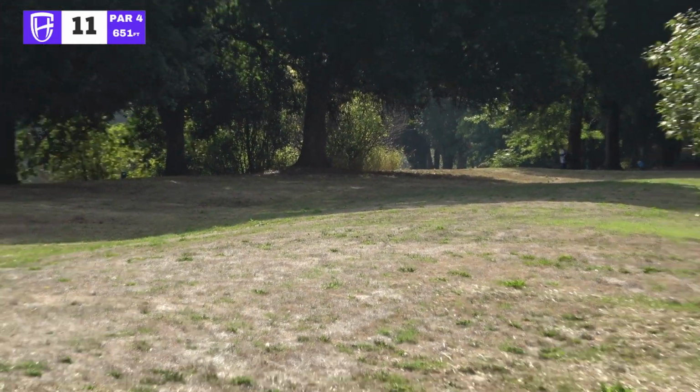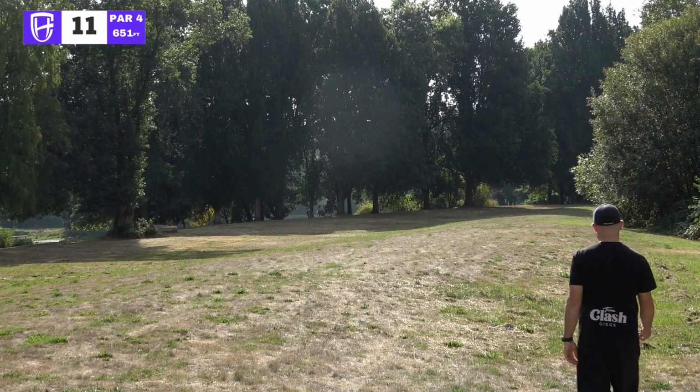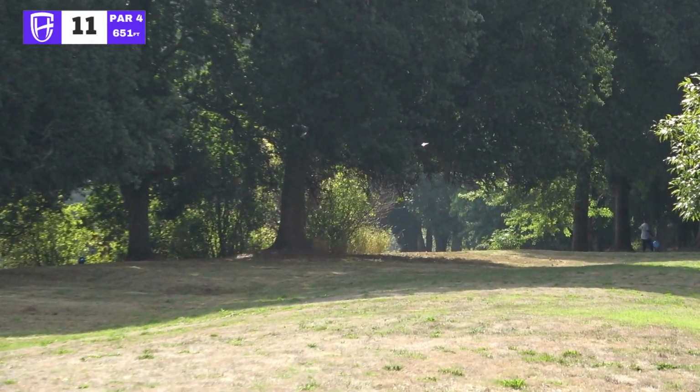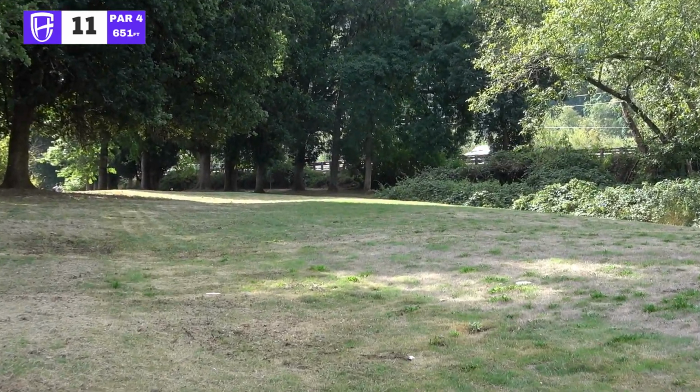I think Dallas is a little bit more with the traditional drive there, pushing probably closer to that 400-foot mark. And Scott's going for the bigger turnover line. This is the way to really get up there. This will shorten your approach to maybe 250 feet, which is a huge advantage when you're trying to navigate these trees.